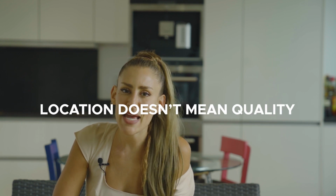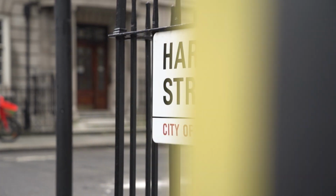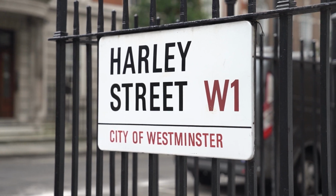And I need to tell you guys as well that location shouldn't be a determining factor. Why? People think that certain parts of London or even in the world determine how good a dentist is. You can rent a room anywhere. That's included with Harley Street too. It's an amazing location with amazing dentists, but that doesn't mean you've got better qualifications to be there. It's just a location that you've picked to be in.